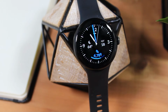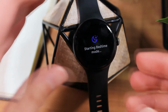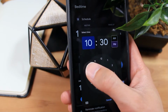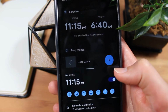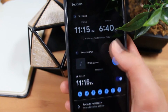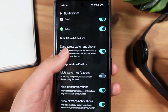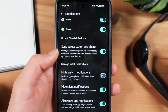Bedtime mode is a Do Not Disturb mode that keeps the screen from turning on from motion and mutes notifications, so your watch won't disturb your sleep. Thanks to this sync option of bedtime mode, I can set a bedtime schedule via the clock app on my Pixel phone, and both my watch and phone will use that schedule. You can enable or disable the Do Not Disturb and Bedtime mode sync feature from the Pixel Watch's companion app on your Pixel phone under the Notifications section. Note, it appears this feature is only available for Pixel phone users.